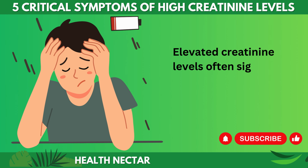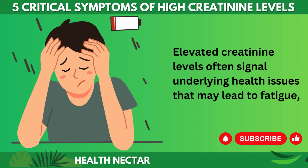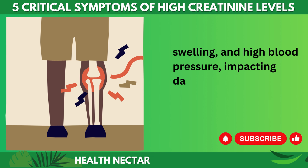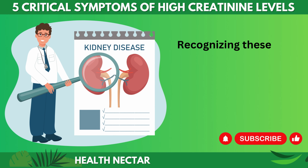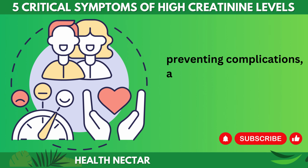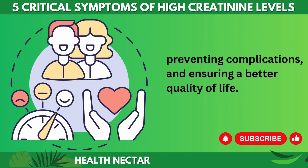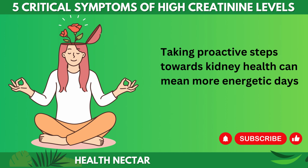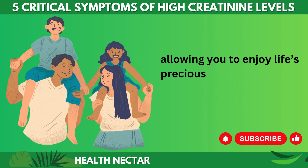Elevated creatinine levels often signal underlying health issues that may lead to fatigue, swelling, and high blood pressure, impacting daily life and overall vitality. Recognizing these symptoms and seeking timely medical advice can help in managing kidney health, preventing complications, and ensuring a better quality of life. Taking proactive steps towards kidney health can mean more energetic days and peace of mind, allowing you to enjoy life's precious moments with loved ones.